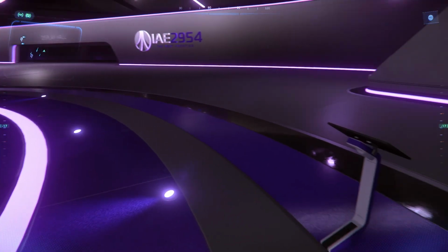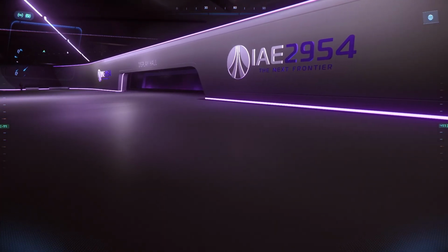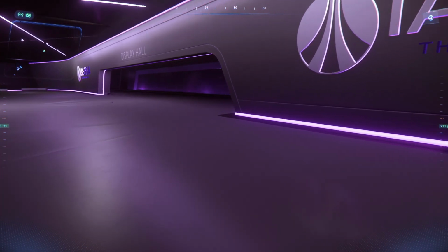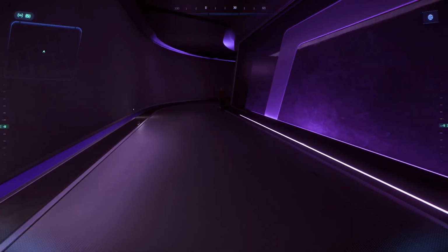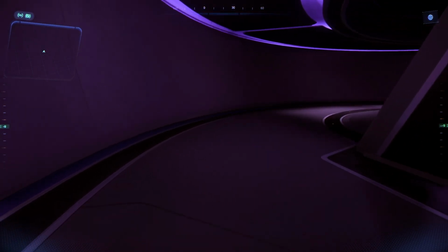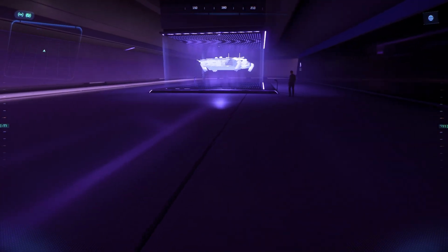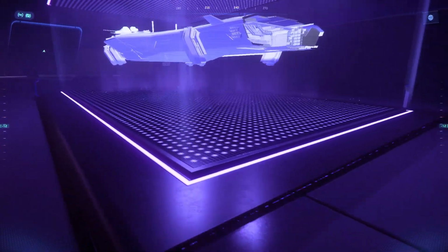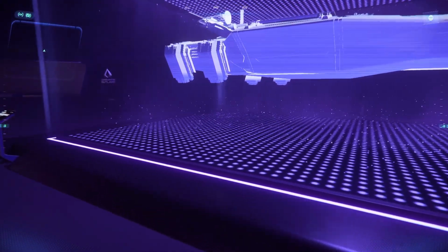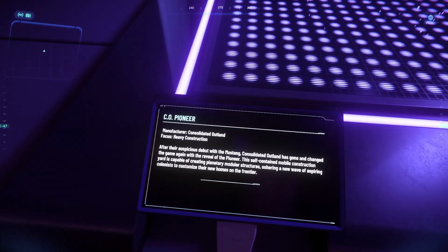All right. Well, we have one ship to look at here in the display hall, and that is the Pioneer Base Builder. So let's go check it out real quick. And I'll pick up my speed a little bit. And wow, yep, there it is right there. There is your Pioneer. All right, here it is. All right, the Consolidated Outland Pioneer.